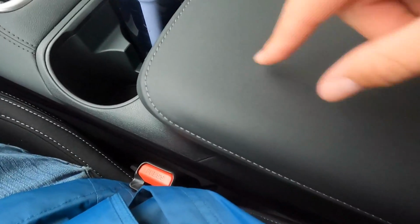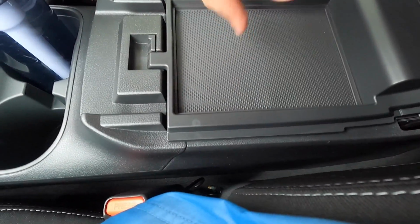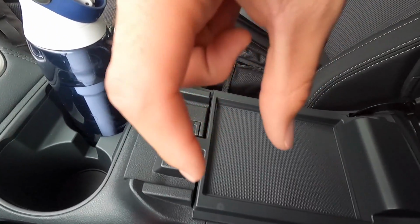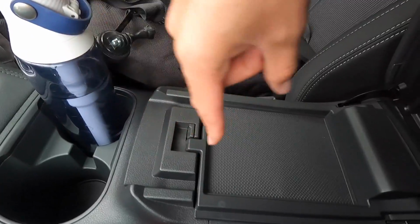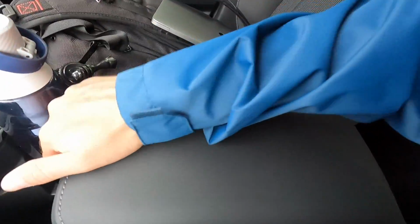Coming down just a little bit more, you also get 2 cup holders here. Then you get a nicely padded armrest with some accent colored stitching. Opening this up, this is basically where you could set business cards or anything, probably an inch thickness or less, because after all, this is the top part of the center console, not the bottom part.